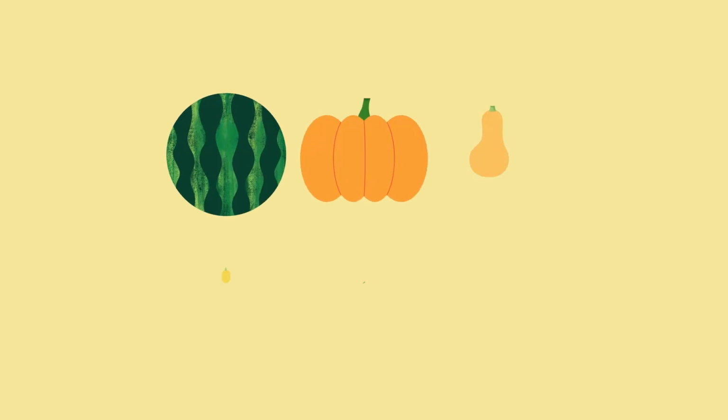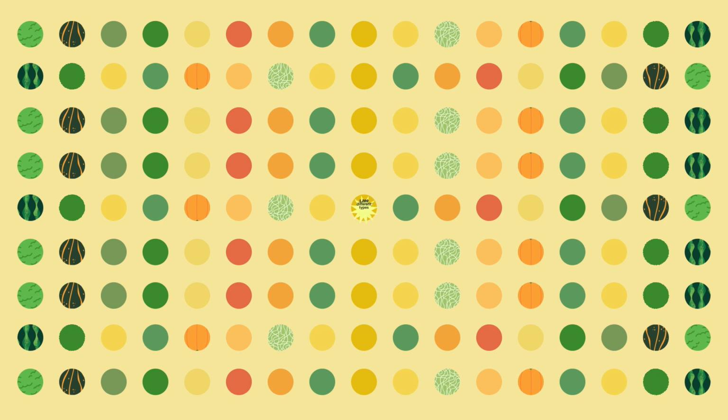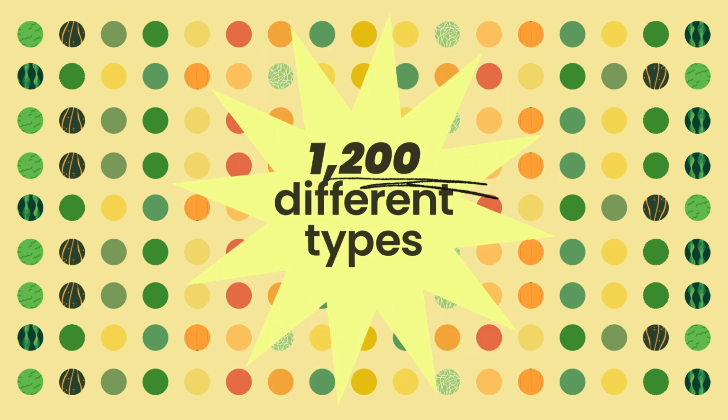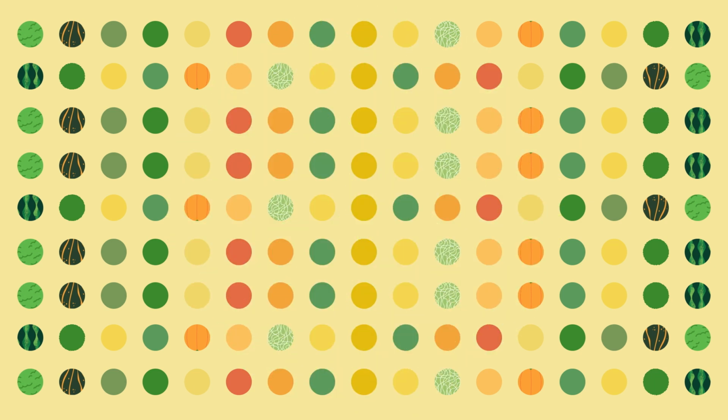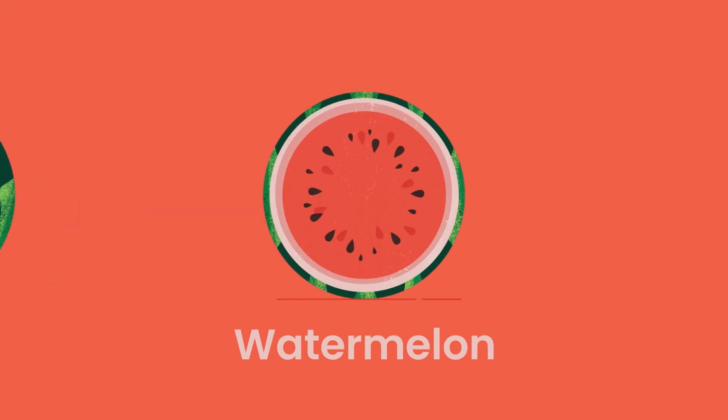Let's get into it. Okay, so you've probably seen a bunch of kinds of melon. After all, there are more than 1,200 different types. And unlike other fruits like apples and oranges, types of melons can look pretty different. A watermelon is green on the outside and pink on the inside, with a sort of crumbly texture and dark black seeds. Some of them are even seedless.